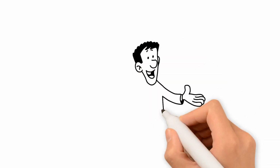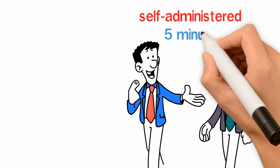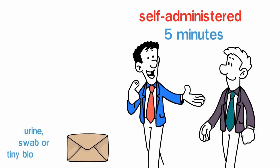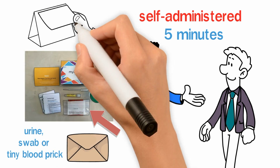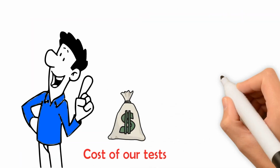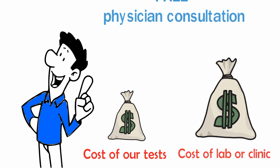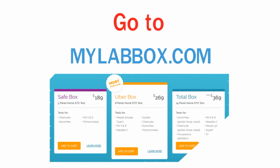MyLab Box at-home STD tests can be self-administered in as little as 5 minutes. All you have to do is mail in a small urine, swab, or tiny blood prick sample in the self-addressed envelope that we provide, and then wait a few days for your results. Our tests are on average less than half the cost of lab or clinic tests, and we include a free physician consultation. Go to mylabbox.com to see all of our available at-home STD tests.